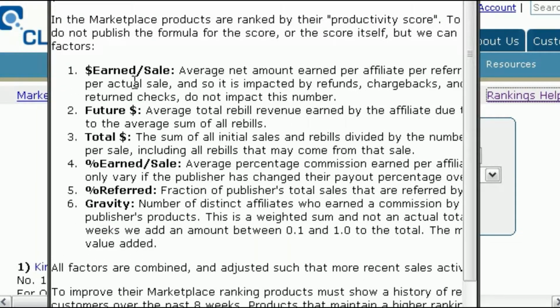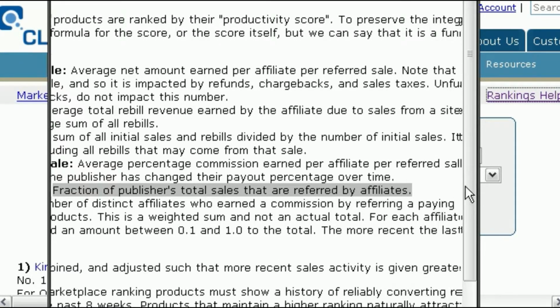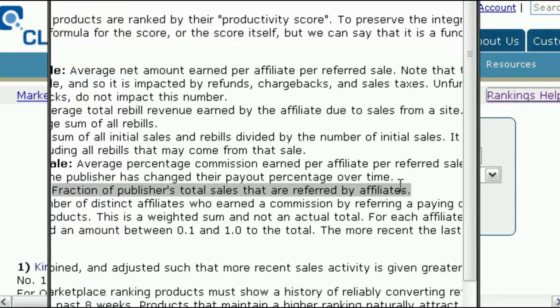And it describes to you what the earned sale means. It's the average net amount earned per affiliate. So that's the money actually earned by the affiliate. You've got future money, total money, earned sale percentage-wise, and percent referral, which is a fraction of the publisher's total sales that are referred by affiliates.